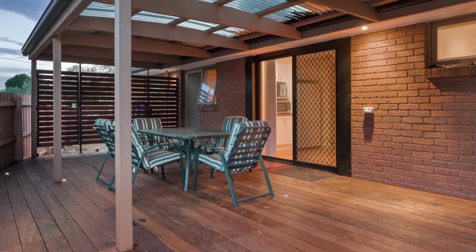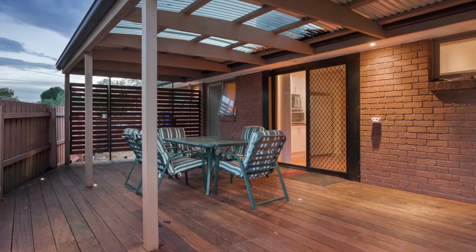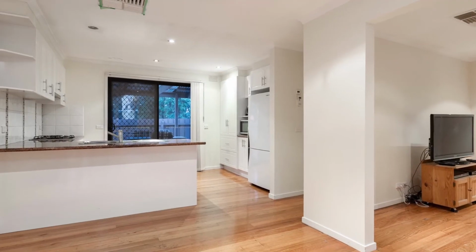If you want the Waverley Gardens locale and a great sized home, make sure you call Mehmet Atessel and invest in your future today.